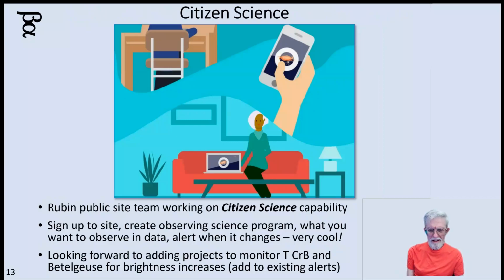But here's the best part. Since the data is going to be publicly accessible, you don't have to commit to using the Rubin Observatory for your project. They're going to have a website referring to citizen science. And they're saying citizen, but it's really anybody. You can go and say, hey, I'm interested in looking at T Corona Borealis or Betelgeuse. Give me an alert. I don't know if it's going to be email or to your mobile, but give me an alert if its brightness ever gets brighter.